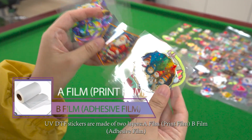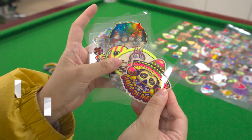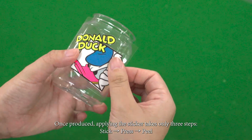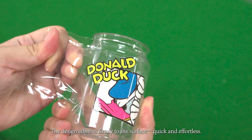UV DTF stickers are made of 2 layers of film, A-film and B-film. Once produced, applying the sticker takes only 3 steps: stick, press, peel. The design adheres firmly to the surface, quick and effortless.